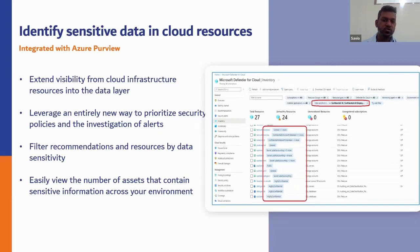In addition, we can create new filters in the Defender for Cloud inventory experience, and also in security alerts, called data sensitivity classification and data sensitivity labels. These new options allow security teams to filter specifically for sensitive data and more effectively prioritize the enforcement of security policies and the investigation of alerts across the most sensitive resources in your Azure cloud ecosystem. So that's what you're able to get in terms of integration with Azure Purview along with Defender for Cloud.